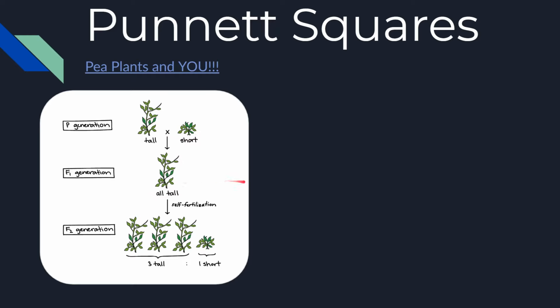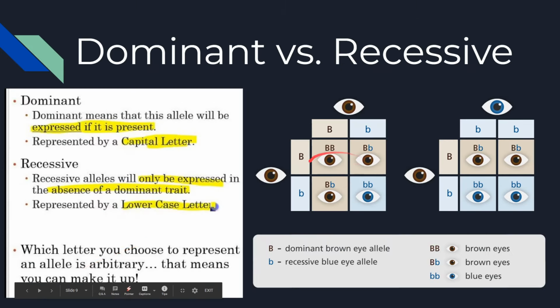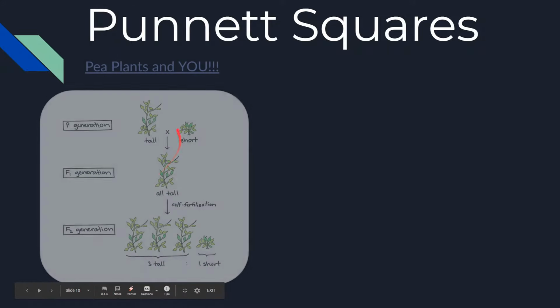Then as that tall plant started growing, he realized that there were 3 tall plants on average. It would make 3 tall plants and 1 short plant, which kind of goes back to what we were looking at here, where if you have a plant that has tall and short, there's a 75% chance of getting a tall, a dominant trait, and a 25% chance of getting a short one. Exactly, Kaya, 75%.